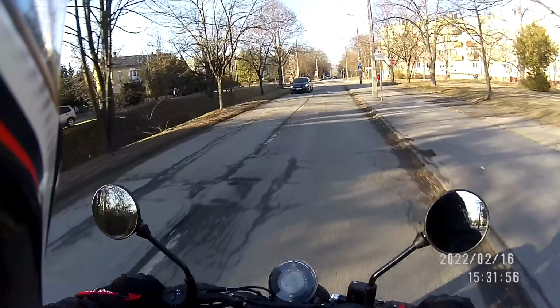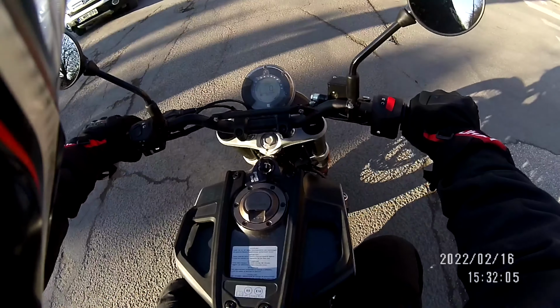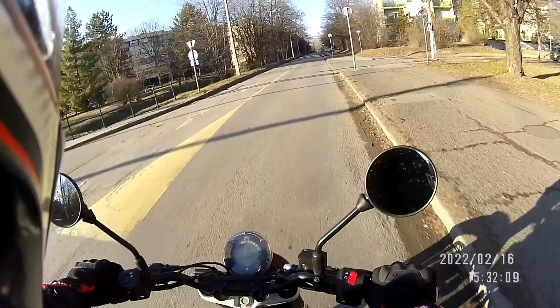Vác is famous for having the smallest roundabouts in Hungary. Some roundabouts are so small that they are even hard to recognize. See this car? He has the right of way, but the driver doesn't even know. Not his fault.